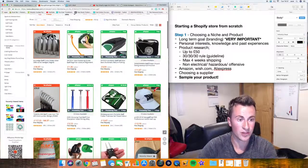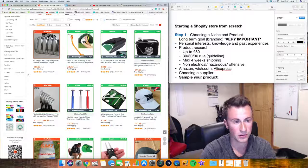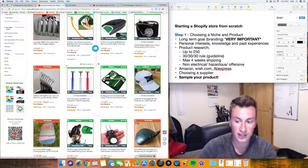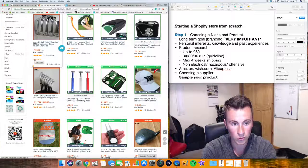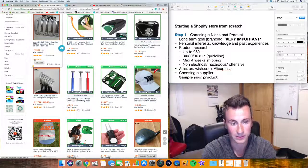So we can see straight away, 95, 97, way too expensive, complete no-go. We'll keep going. Now this jumps out at me, this little grooving tool here. I've actually got one of these myself. And now, guys, this is where it comes back to understanding your audience and the why behind they would buy. I know for a fact people will pay £15 for this.